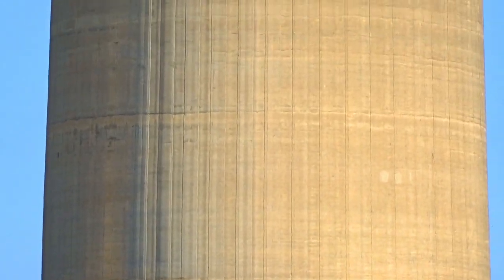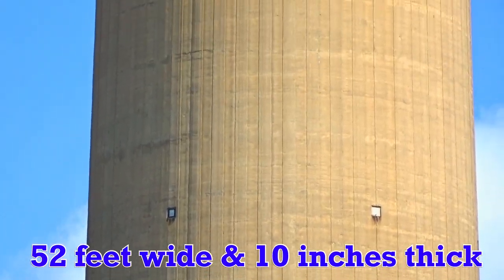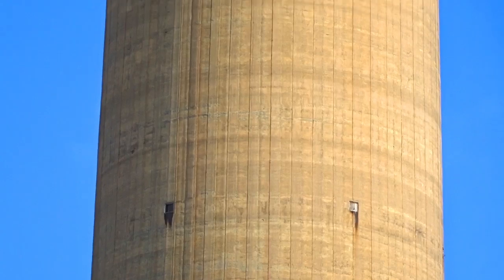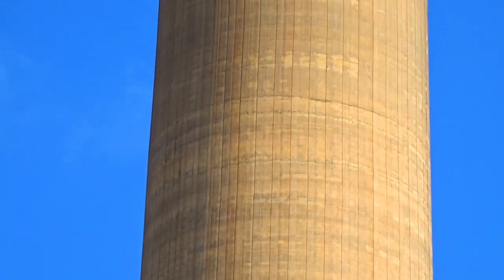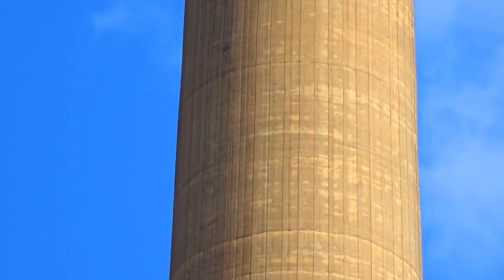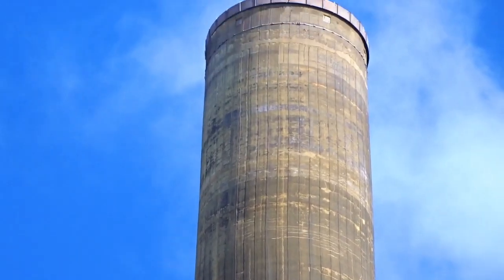The Superstack is 35 meters wide at the bottom, with 1 meter thick walls. At the top, it's 16 meters wide and 25 centimeter thick walls. It has 937 tons of reinforcing steel buried in its concrete shell and a stainless steel liner that weighs 17,585 tons.